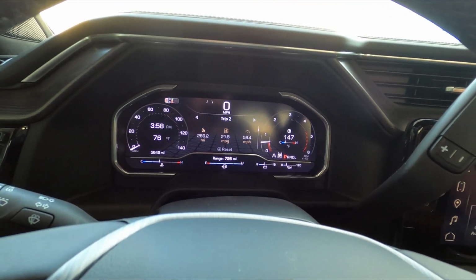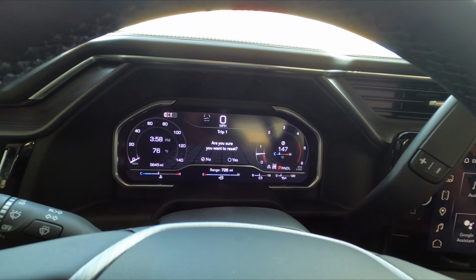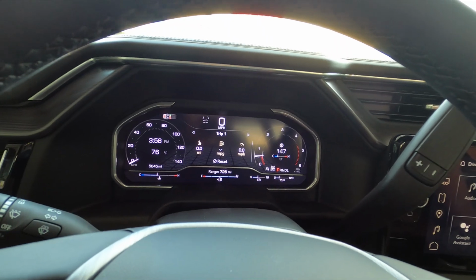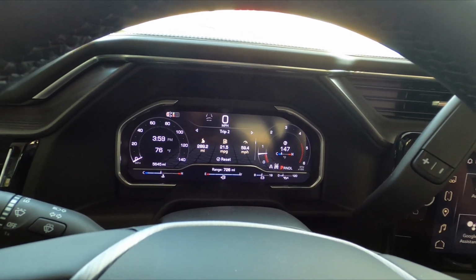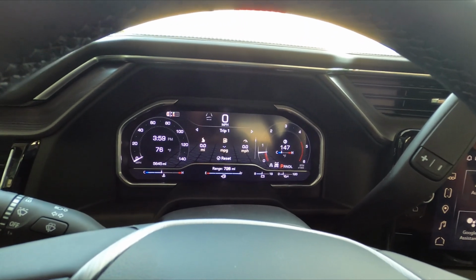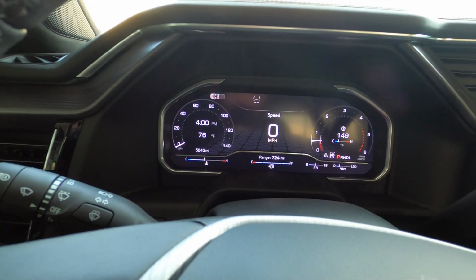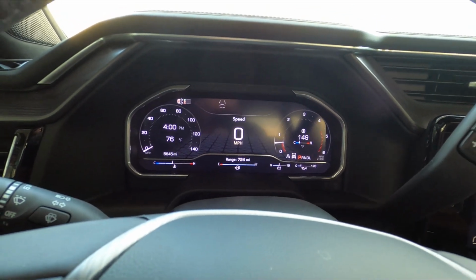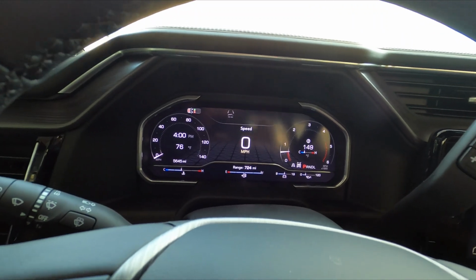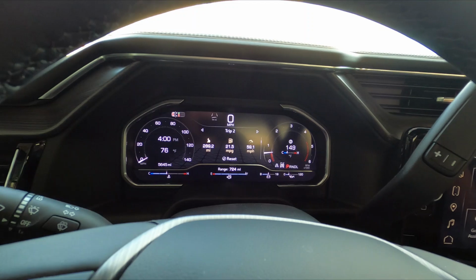So what we're gonna do is go back to trip 1 and we're gonna reset that. So we'll reset that, and we still have our trip 2, which is gonna be overall trip. Trip 1 is gonna be this tank. And we're at 5,645 miles, so we'll record that down and the 33.07 gallons it took to fill it up, and the next fill up we can do our math. See how accurate this is going to be here.